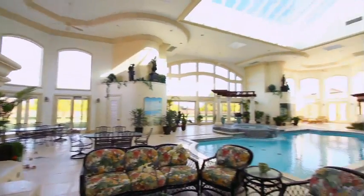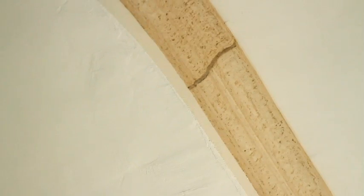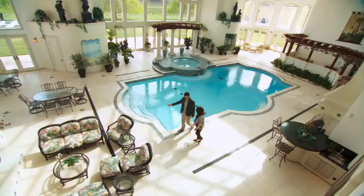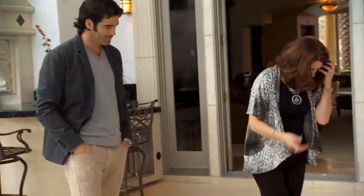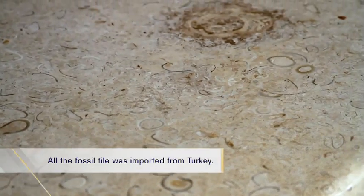I don't know a whole lot of indoor pool rooms that also have stone crown molding. Yeah, and there's a lot of stone crown molding. Tell me about the tile that's down here. We found this stone, and it's called fossil stone. And so if you look down at the fossil stone as you're walking around, there's fossils in it. So with the fossil tile below us, we're probably walking on, what, a couple $100,000 worth of flooring? Easy. About 4,800 square feet in this room.